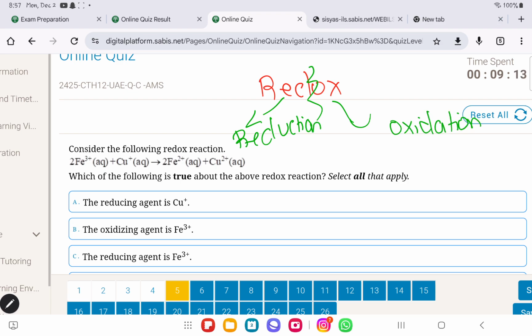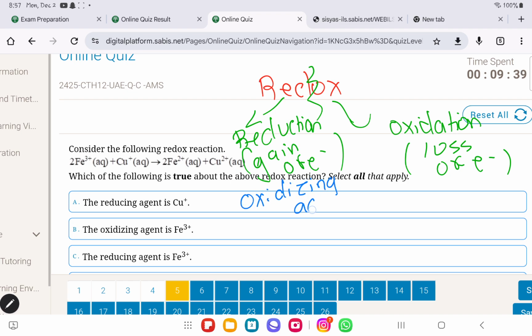Okay? Now, we said reduction is the gain of electrons, whereas oxidation is the loss of electrons. And we also said that the elements that undergo reduction, we call them the oxidizing agents. And the elements that undergo oxidation, we call them the reducing agents. So now, looking at this chemical reaction, always ignore the number of moles and the number of molecules, okay? Only focus on the ions, okay? Always, always, always forget about the number of moles.